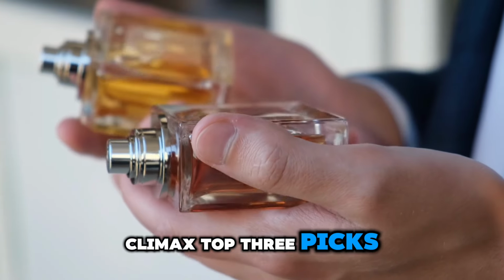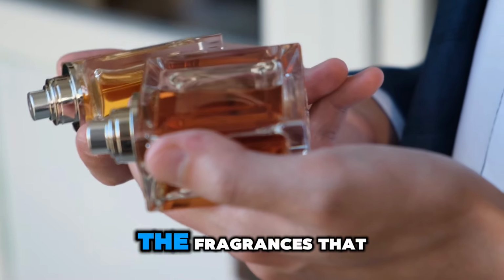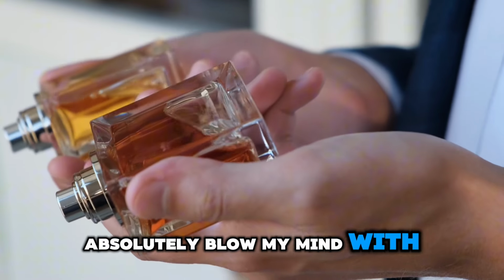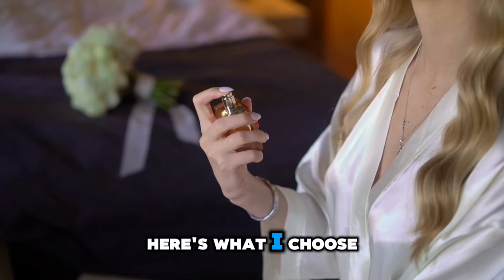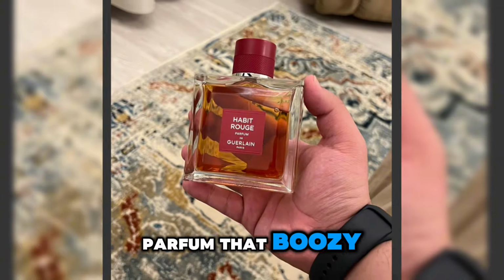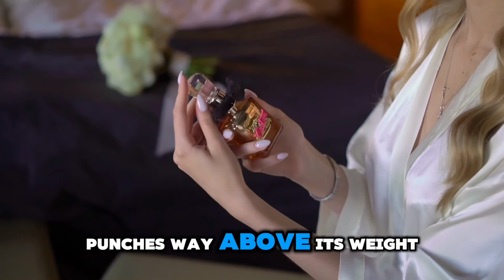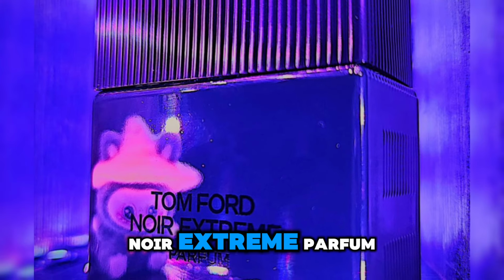Now here's the twist. If I had to pick my top 3 from this list, the fragrances that absolutely blow my mind with their quality and value, here's what I choose. Number 3 is Guerlain Habit Rouge Parfum. That boozy vanilla forward profile is just so unique and wearable, and it punches way above its weight class in terms of quality.